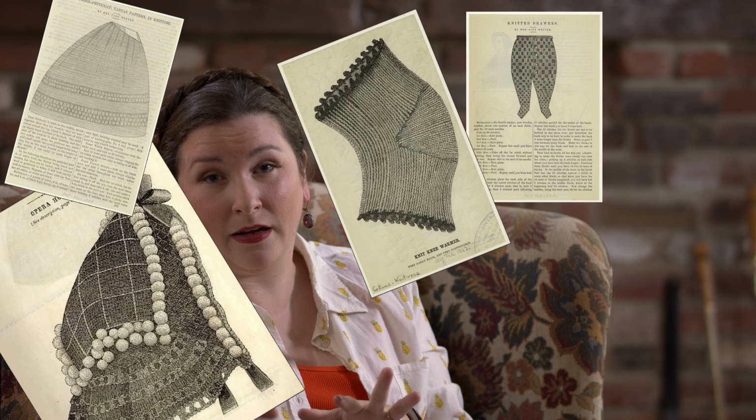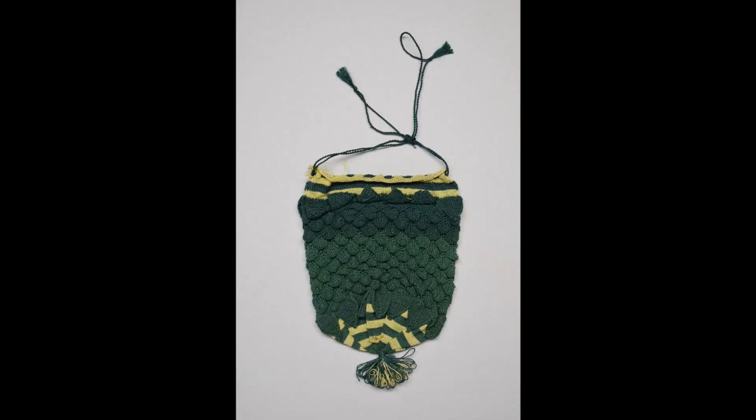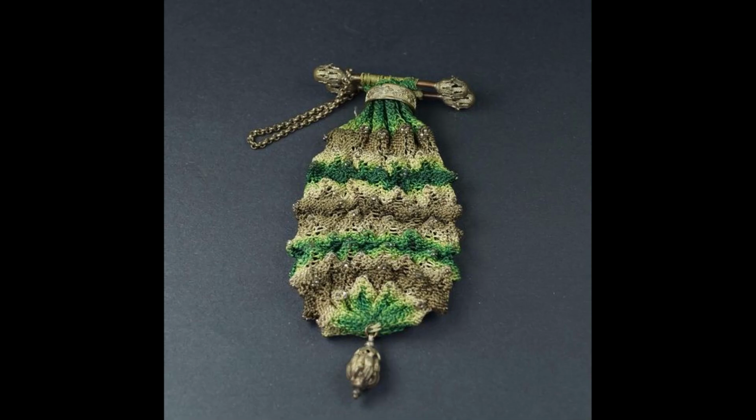What we do have, once you move into the 1840s, 1850s, and 1860s, is a huge boom in knitted objects. You can find patterns in magazines and periodicals for socks, mitts, caps, knee warmers, real thing, I didn't make it up. Mufflers, scarves, gloves, you name it, they knitted it. So it's really not uncommon for them to have a knitted purse pattern from that later period.